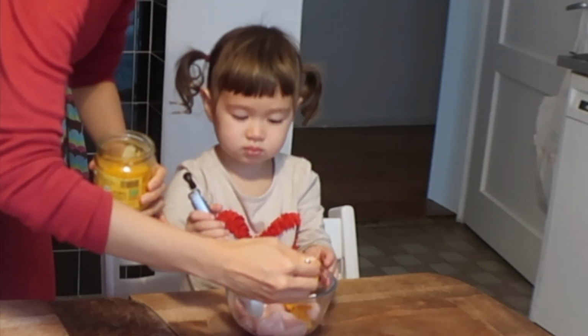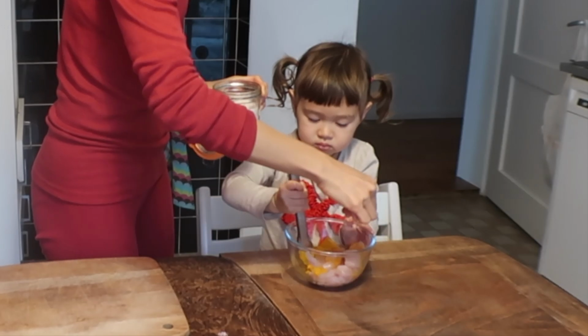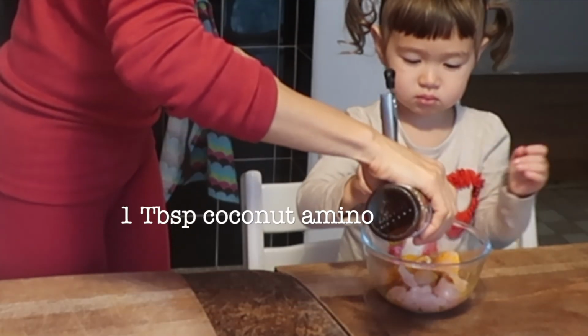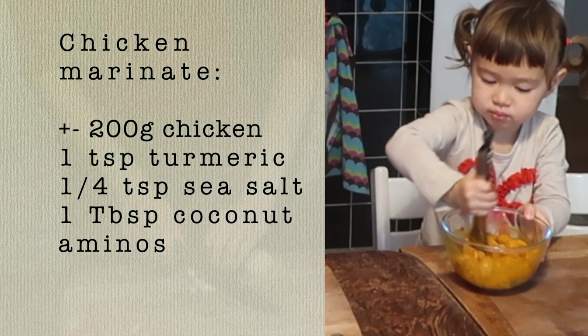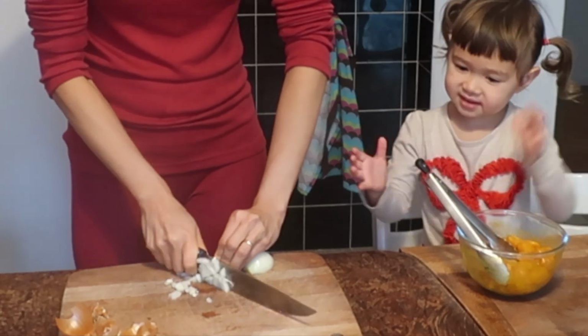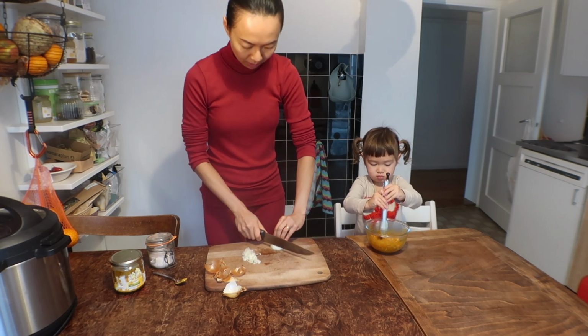Let's mix it up. Watch out, it's yellow. Not that little, a bit more. I like it salty. Some coconut amino. Is it good? It looks great. Actually, usually I like it in slices.